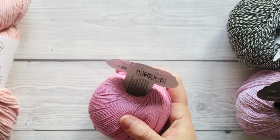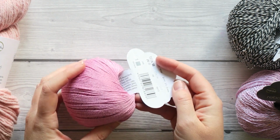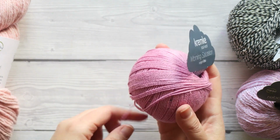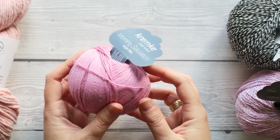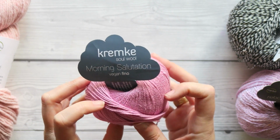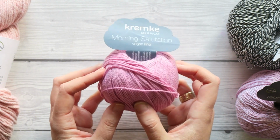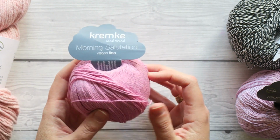So again, tencel, as far as I know, is also considered a more environmentally friendly fiber, and it has a really nice drape. I really like this one because I'm not always a fan of shiny yarns, and a lot of the tencel yarns that I've seen are shiny. This one is not. And yeah, I like the content of it and I like the look of it. And I think, again, it would be beautiful to knit or crochet a sleeveless or, you know, tank top.